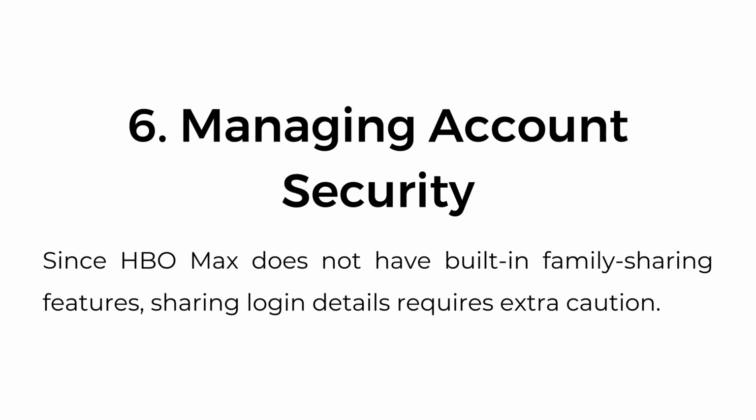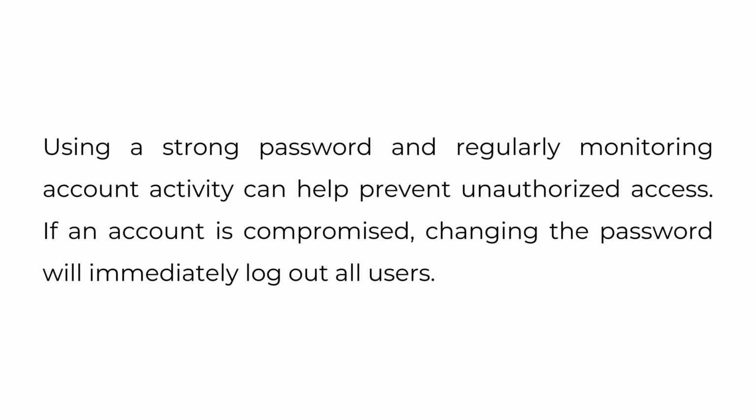6. Managing account security. Since HBO Max does not have built-in family sharing features, sharing login details requires extra caution. Using a strong password and regularly monitoring account activity can help prevent unauthorized access. If an account is compromised, changing the password will immediately log out all users.